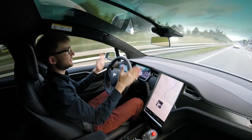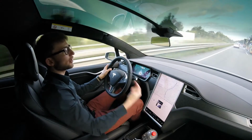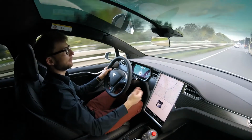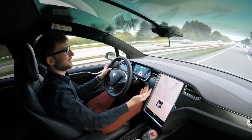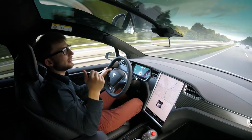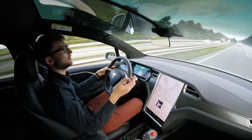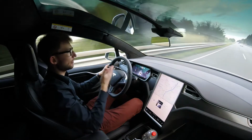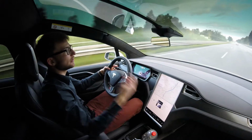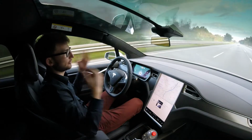3 inputs are steering angle, number 1, throttle position of the gas pedal, number 2, I don't want to really call it gas pedal in an electric car, but you know, it's what it is. And the pedal position of the brake pedal, which would be the input number 3. So there you go. It's only 3 inputs that are required to drive your car.